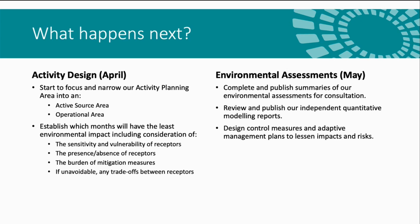The assessments in terms of what happens, the environmental assessments in May, as I mentioned earlier, we'll complete and publish the summaries of those assessments for consultation. If there's any independent reports, so we know that there'll be some sound modelling reports that will be done, we'll publish those again for transparency and consultation. And then the control measures and adaptive management plans that we'll put in place to manage impacts, we'll also publish summaries of those, again, for transparency and for consultation.